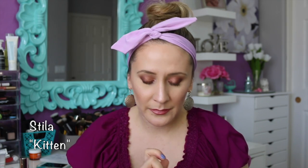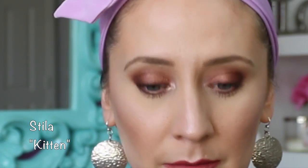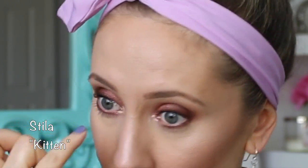And you could also use it as a highlight on the face, brow bone highlight, inner tear duct highlight. I mean, it is really intense. Let me just put a little bit right here. You see that? It's like super pigmented. So it's metallic, but if you use it wet, it's even more metallic. So I think this is a beautiful shadow.